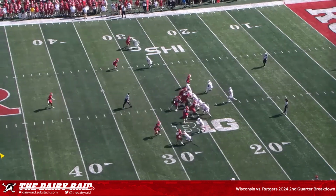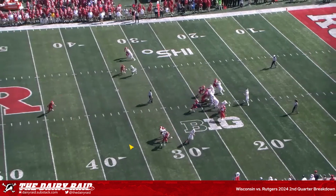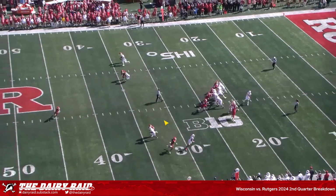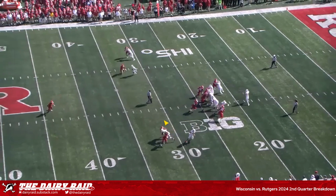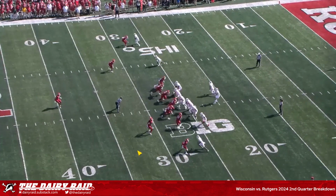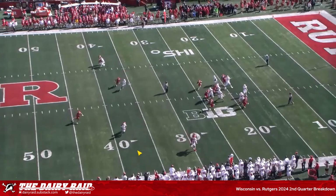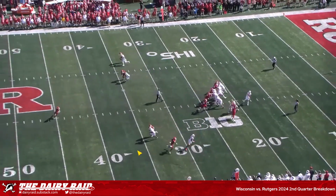But we don't get a good release down here at the bottom of the screen. And it's the right combination to go for down here. We're looking for the bow concept at the bottom of the screen, but we get too jammed up on the outside, so we have to go to the second release, second option. And the linebacker's right there. And they're able to stop it for minimal gain.